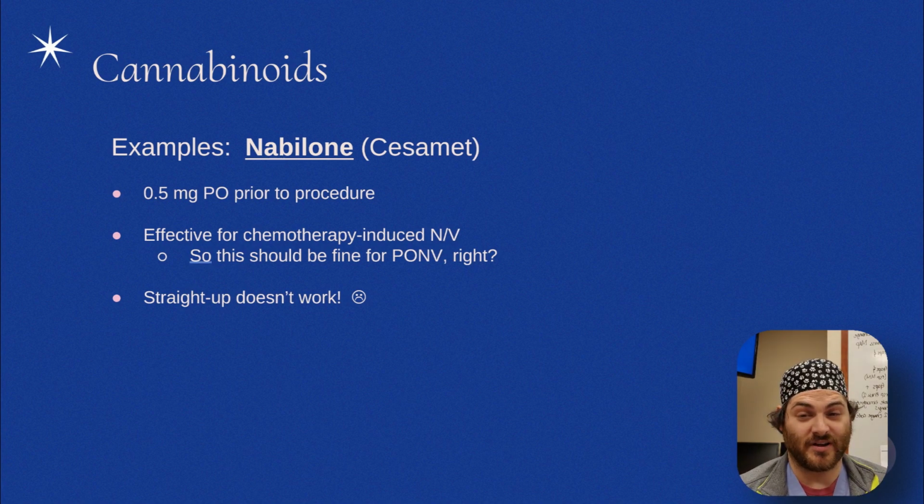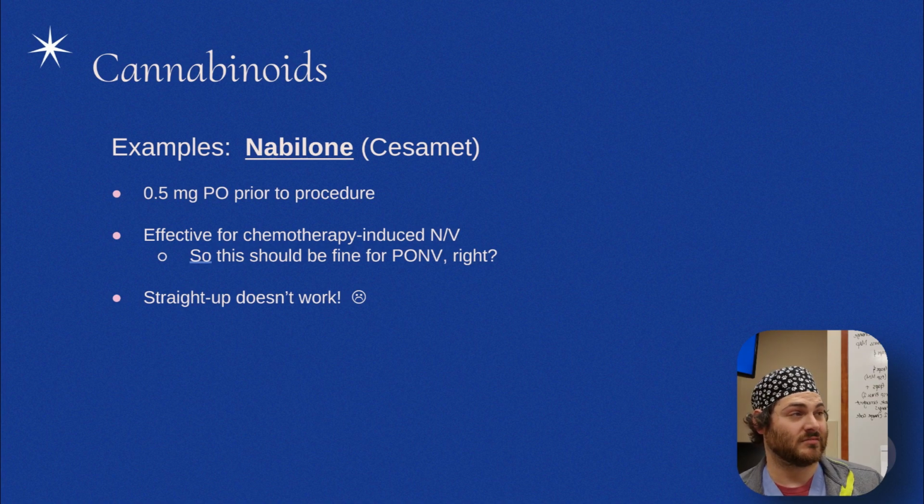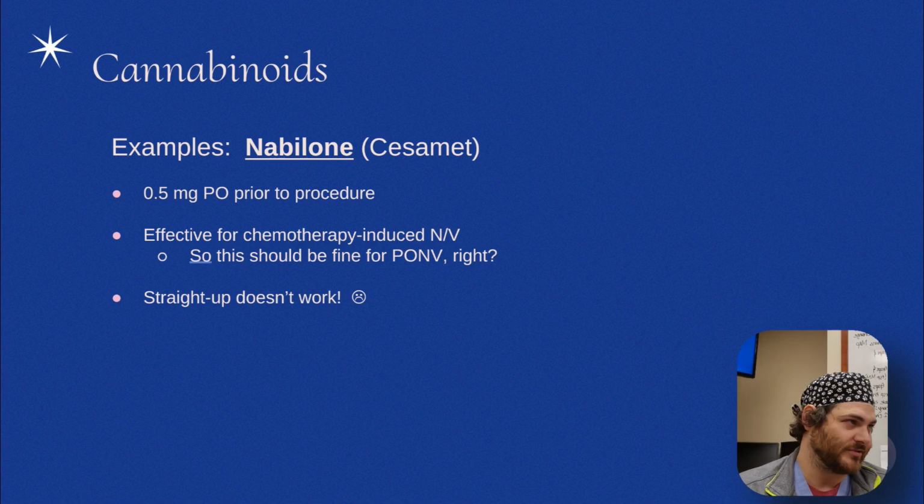Cannabinoids, good old-fashioned marijuana. So there is a drug called Nabilone, Cesamet, that apparently is not THC, but still derived from marijuana. Marijuana itself has been touted to have antiemetic properties. This apparently has antiemetic properties. It's given for chemotherapy-induced nausea and vomiting. However, I just bring this up, it does not work for postoperative nausea and vomiting. Don't know why. It seems to work in this situation, but not this other situation. That'd be really cool. But it's been tested, does not work. They looked at giving 0.5 milligram prior to procedures. It didn't make any difference.